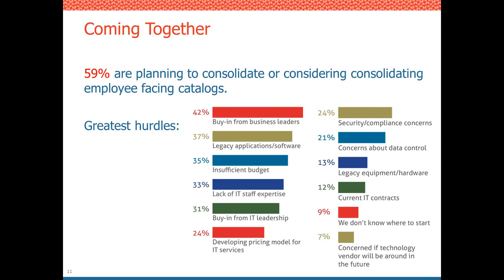So how many of our respondents said that they were going to implement this single pane of glass? Well, 59% said they were considering doing it, and moving forward with it. However, even though they want to implement the single pane of glass, a lot of them did say that there would be some hurdles that they have to face. The biggest hurdle was going to be buy-in from business and IT leadership.